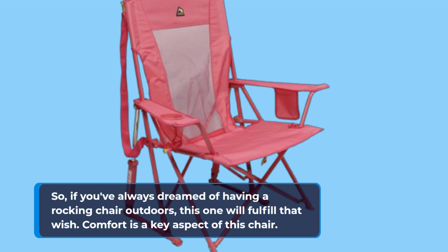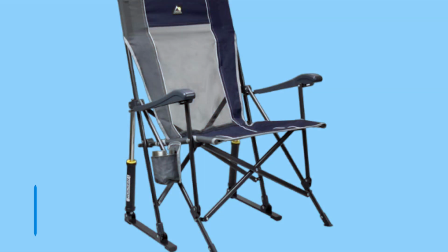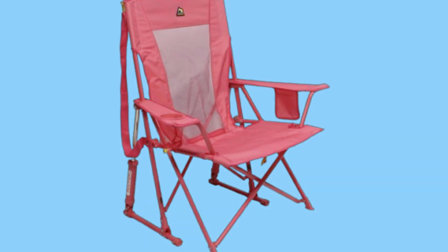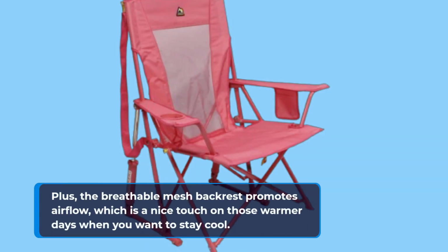Comfort is a key aspect of this chair. The GCI Outdoor Road Trip Rocker has a solid back and a wide extended backrest, which provides extra support for your posture, especially during those long hours of relaxation. Plus, the breathable mesh backrest promotes airflow, which is a nice touch on those warmer days when you want to stay cool.